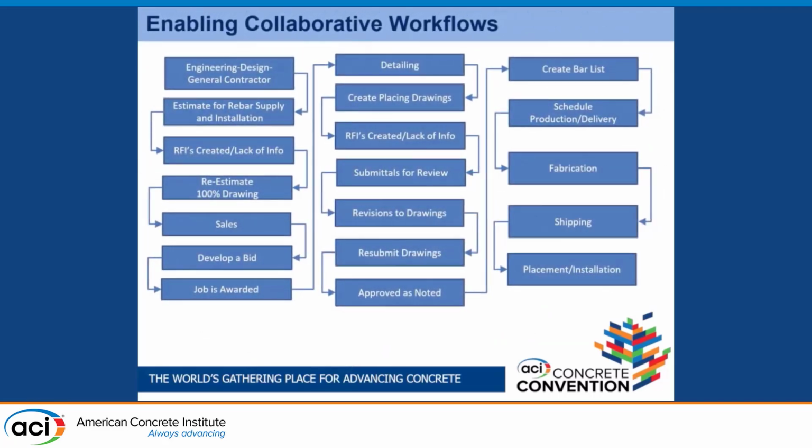He'll run through the brochures and share some information on the workflow and the changes that we're seeing and how that benefits the rebar detailing process. So today, working with 2D, this is our process. When we get drawings from engineers, we estimate, right? We go through the whole bid cycle, re-estimate. We'll start the detailing once we're awarded the job.